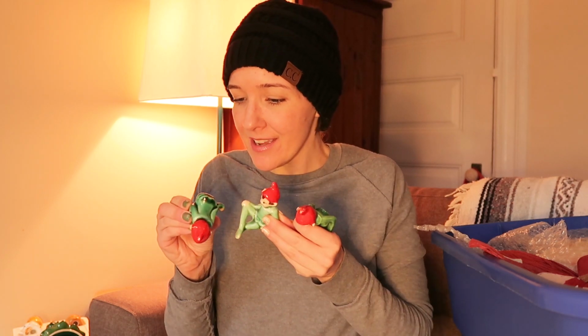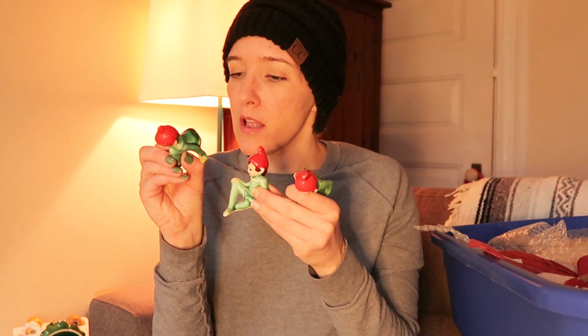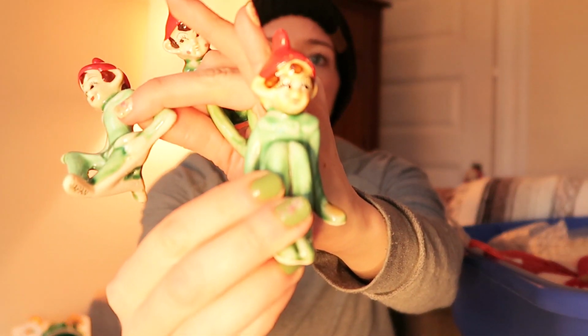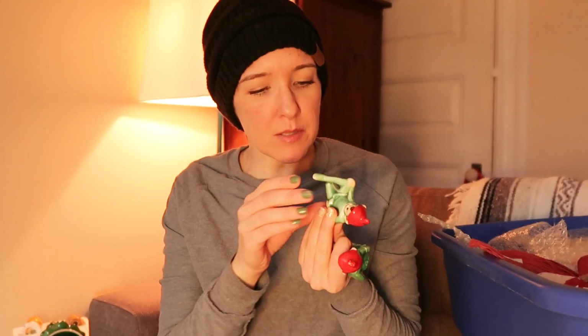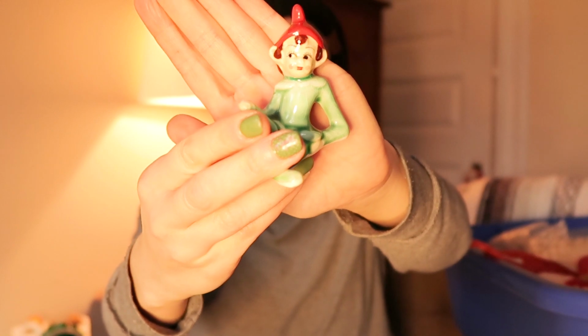Oh my goodness, I'm so excited, and I just can't hide it. So that one's a little more rough. This one has been repaired. This lady is nice. And this one is marked Japan on the bottom. Vintage pixies, depending on the brand, the maker, can go for a decent amount of money.